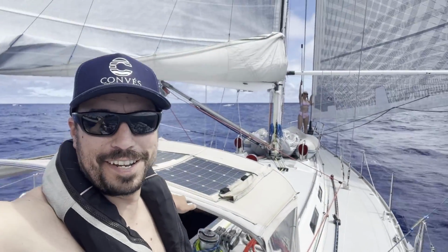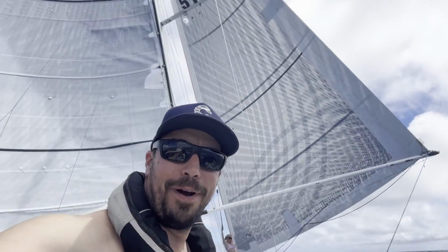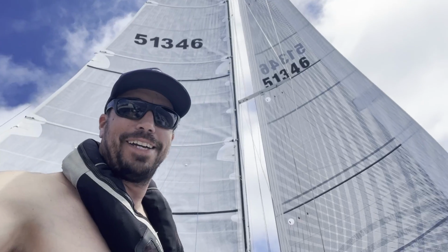Well guys, as you can see here, we are wing and wing in the Pacific. We've got about 15 knots of breeze and it is from dead aft of us. So we just finally decided to roll out our genoa, stick the pole on, the whisker pole, and now we've got it rolling.